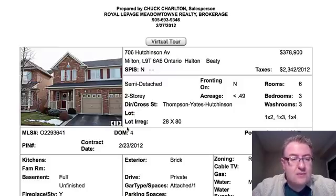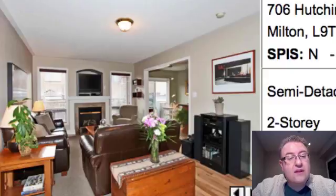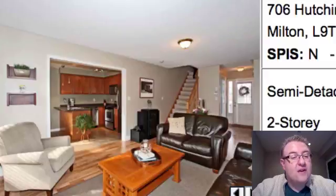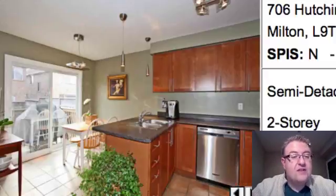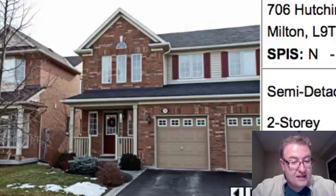So Hutchinson is at $378,900. Another semi-detached, 1,380 square feet. Probably just a touch bigger than the previous one, but no finished basement. Okay, so there's the hardwood floors. It's nice inside. They've upgraded the light fixtures. Bedrooms upstairs are okay, although there's one small one on a diagonal right here. And that's what it is.